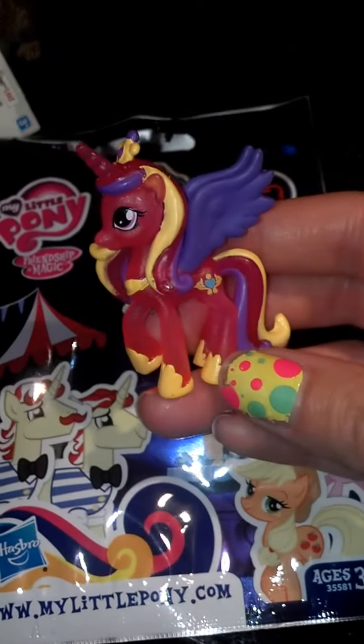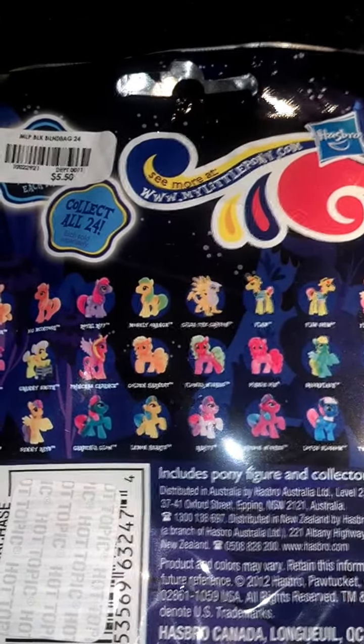And I got Princess Cadence. And she's see-through. It was either her or Gilda. And I kind of thought that it would be Gilda, because she has the same wings. And Gilda is the griffin. And she's like the only one that would be easy to find, I guess. But I'm happy with her. So this is Wave 8. It's a purplish, dark purple bag. So I got that.